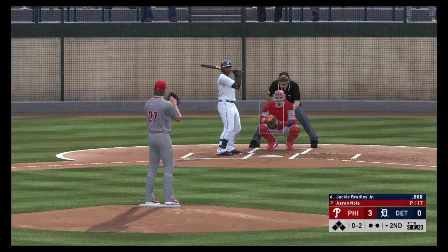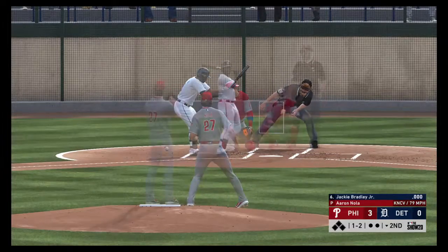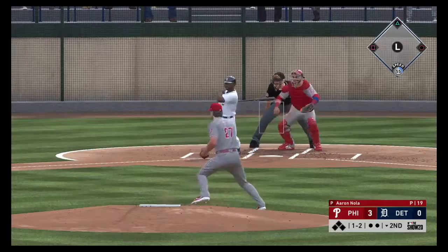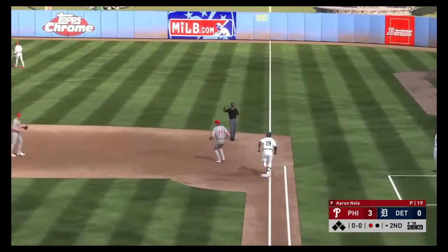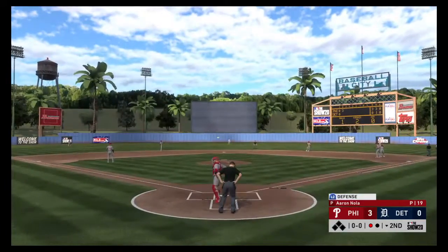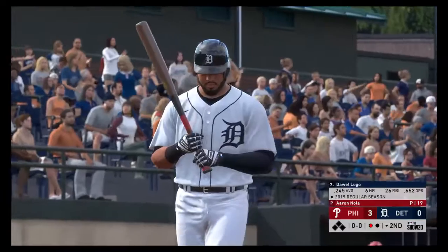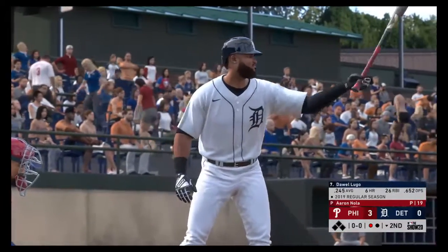The next 0-2 is taken for ball one. Shoots this one over to first. Fielded cleanly. And the off-balance throw gets him. Nice play for the out. Batting seventh, the third baseman, Darwell Lugo. Settling in now, Darwell Lugo. He'll get to take his first cuts here.